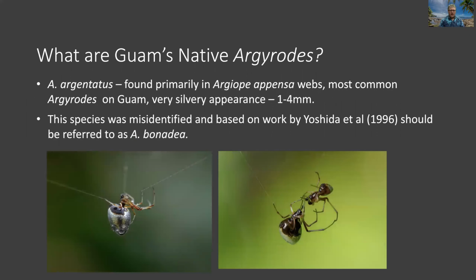Let's talk about A. argentatus, and I'm not going to use that word anymore, and I'll tell you why in a bit. It's found primarily on the banana spider webs, and it's the most common Argyrodes on Guam. It has a very silvery appearance. Males are pretty tiny, 1 millimeter or smaller, but the females can enlarge to maybe about 4 millimeters. And here's a male on the right, here's a female on the left.